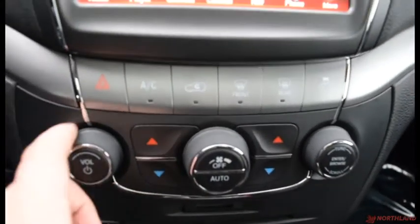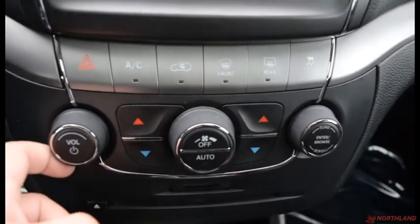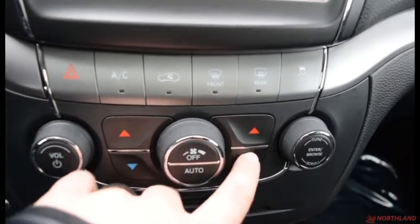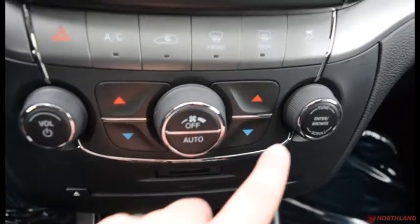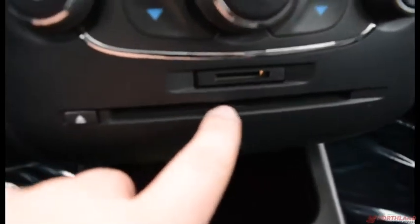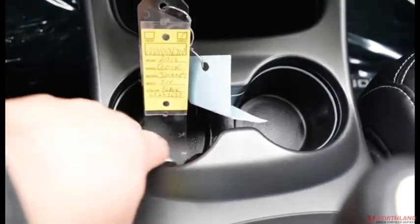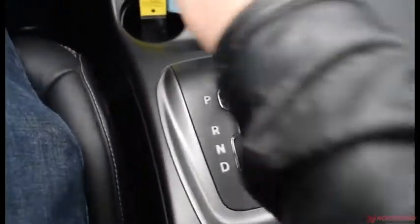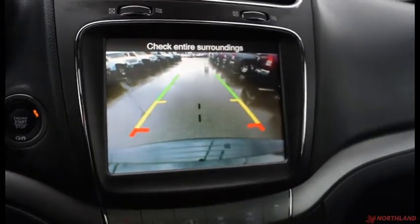Down here, we do have our hazard lights, AC, our circulation, front and rear defrost, and our traction control. Volume up and down with the power. You've got your heat and cold here. You also have your power, your off, your auto, and then your tuner right there. You've got your SD card as well as a CD or DVD player. Then you have some storage here and some cup holders. You do also have your gear shift, and when you are in reverse, you've got the ever useful backup camera, keeping you nice and safe.